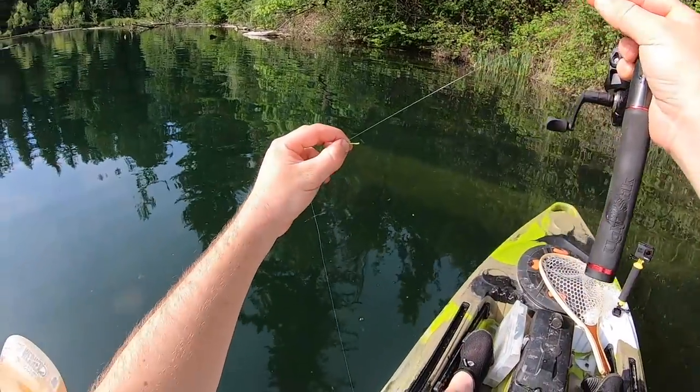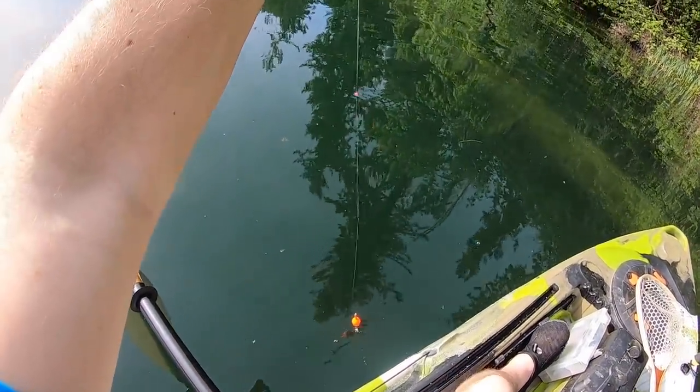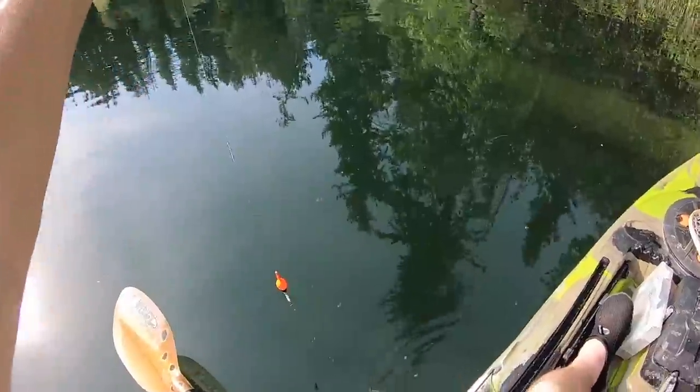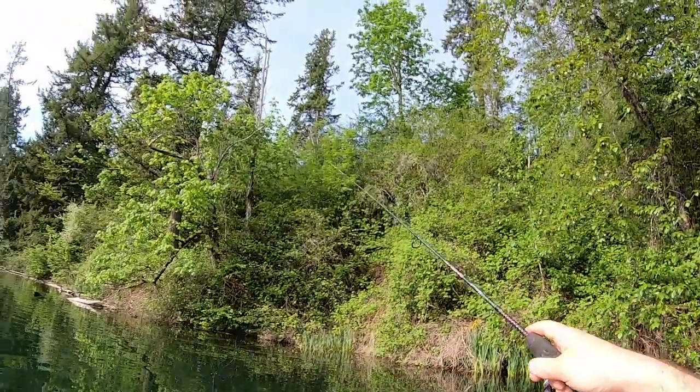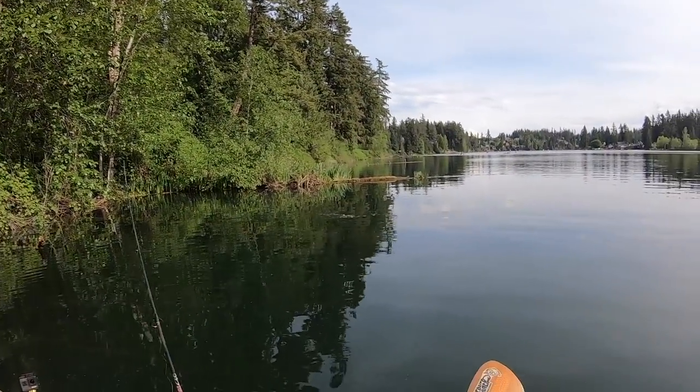So you can set your depth of the bobber by just sliding the stop along your fishing line. So we'll start here with a good maybe 3.5 to 4 feet deep. Just cast it over there in that corner and see what happens.